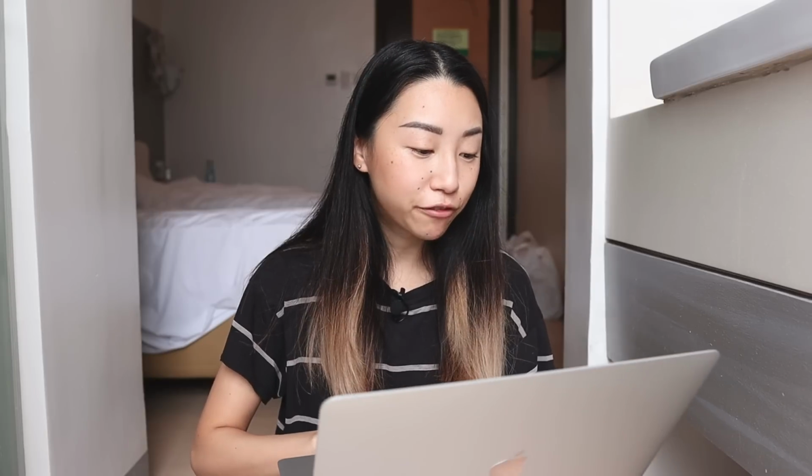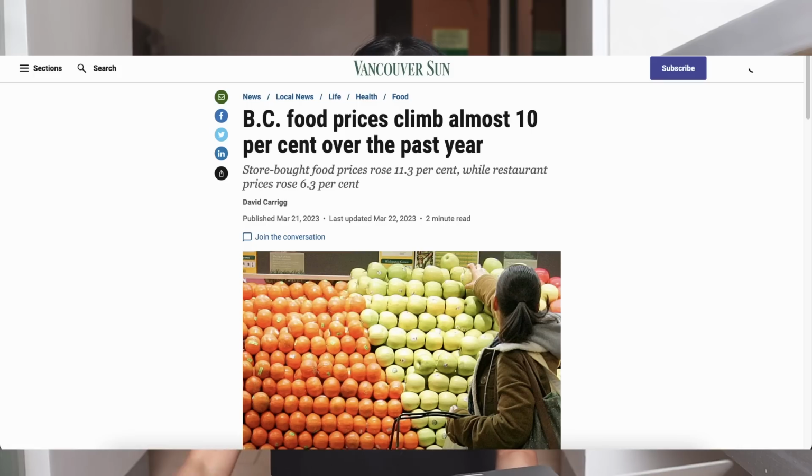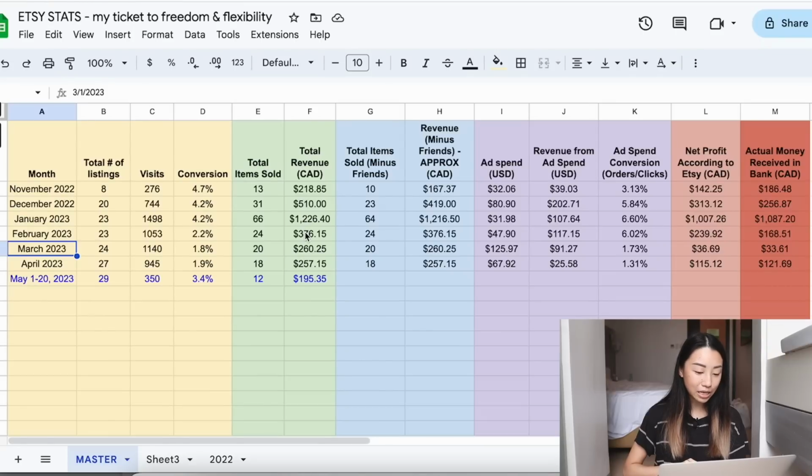In general, February and March of every year are apparently bad months for Etsy owners. I had a lot of people comment under my other videos saying that this is just the historical trend, that February, March, and April are bad, and then it starts to pick up. But also this year, with all the banks collapsing and the economy and inflation, I think in general for this year in 2023, a lot of people are just not spending that much. So I think that's also why my sales went down in February and March.